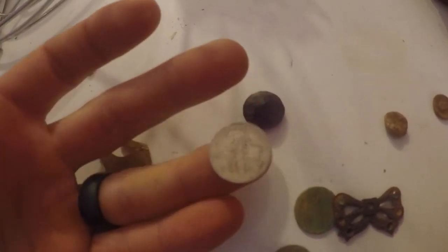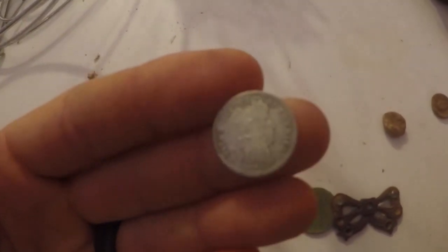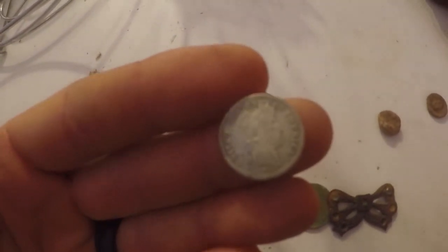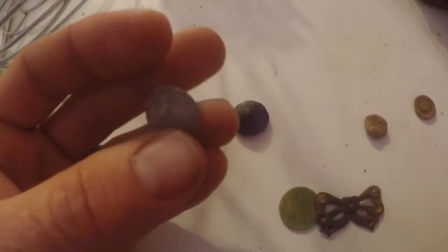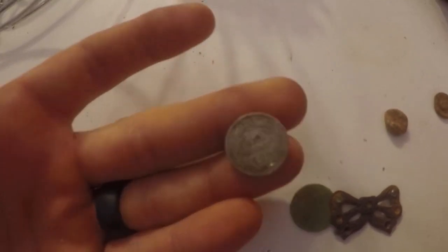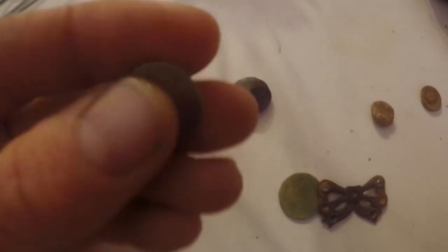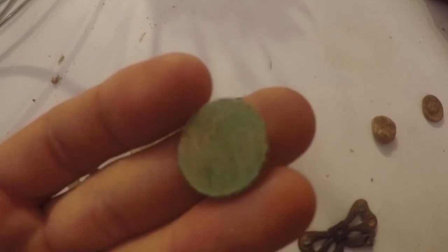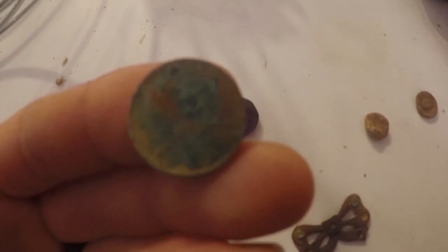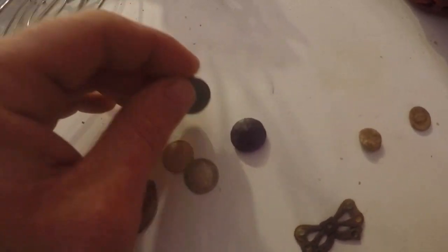It's in okay shape. It's just gonna go on my little coin display. My second 1800 silver for the year. It's a 1899 barber. It's not in the best condition, but I love these barber coins. So that'll go in there too. And then I cleaned up this wheat cent. Turned out 1917. It's pretty rough. Some of these old coppers can get pretty rough.